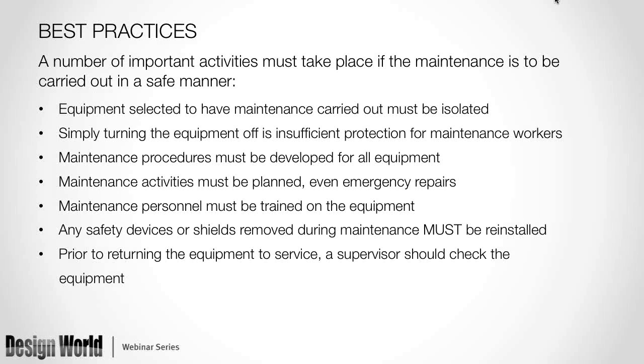Regardless of the type of maintenance, a number of important activities must take place if the maintenance is to be carried out in a safe manner. The equipment selected to have maintenance carried out must be isolated. This includes ensuring that all sources of energy to the equipment are inaccessible and disconnected and tagged off. The power source should also be tagged off or marked off under repair with the date and signature of a person authorizing the procedure. This is done so that someone does not turn the power on until the work is completed.